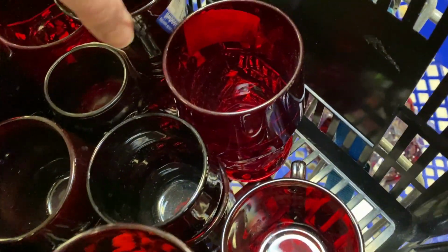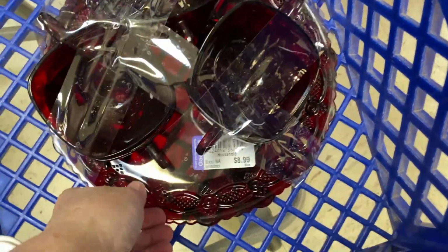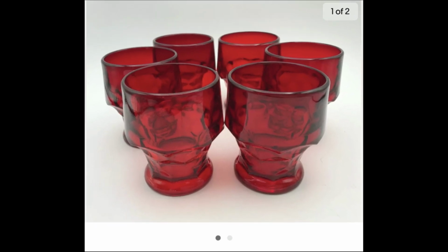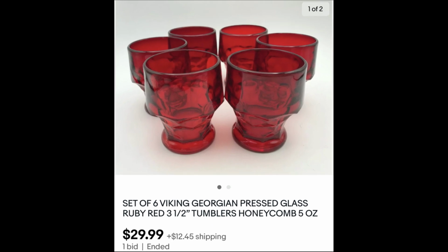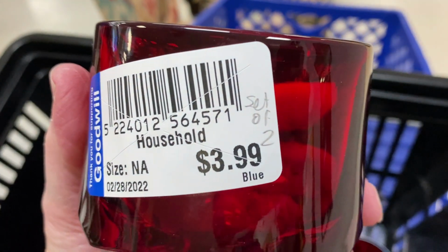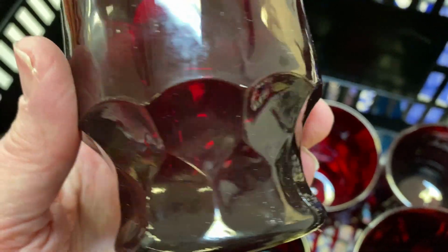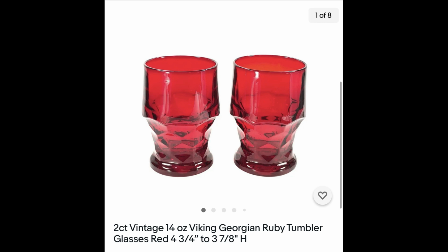Found all this ruby red glass, a whole bunch of it here, and this set for $8.99. And when we researched eBay, this sold comp for 6 Viking Georgian pressed glass in the ruby red tumblers sold for $29.99 plus shipping. And since we found 2 of these, we decided to go ahead and get several pieces of the ruby red glass. And you know, it's like there were vultures hanging around us that day waiting to see if we were going to walk away from the red glass.